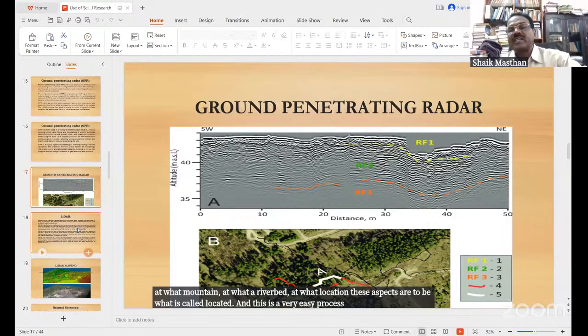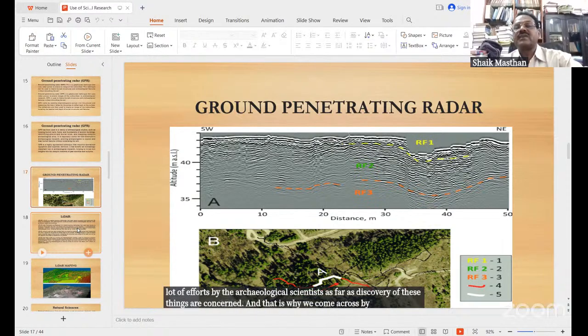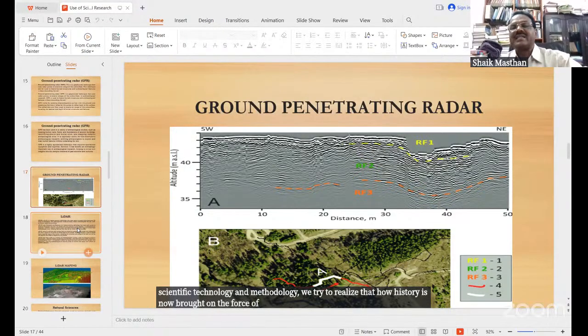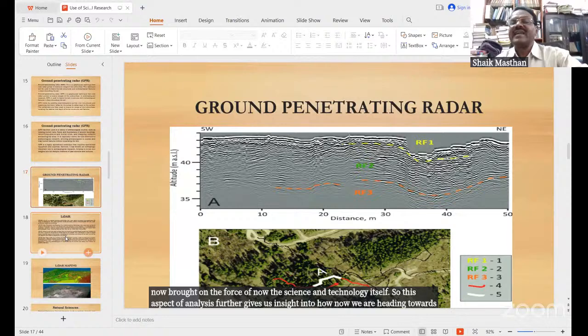It is not only saving time, it is also saving a lot of money, a lot of energy and effort for archaeological scientists as far as the discovery of these things is concerned. By using scientific technology and methodology, we realize how history is now brought into the fold of science and technology itself. This analysis gives us insight into how we are heading towards presentation in a very scientific manner.